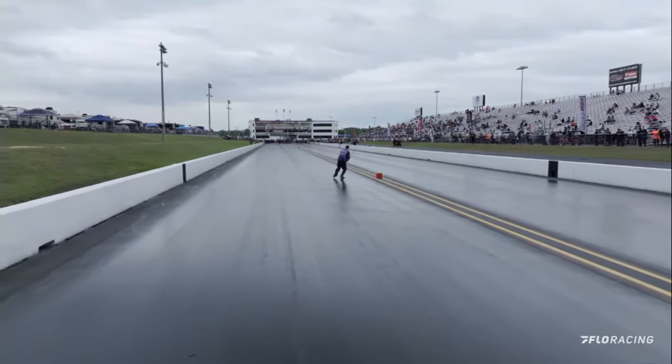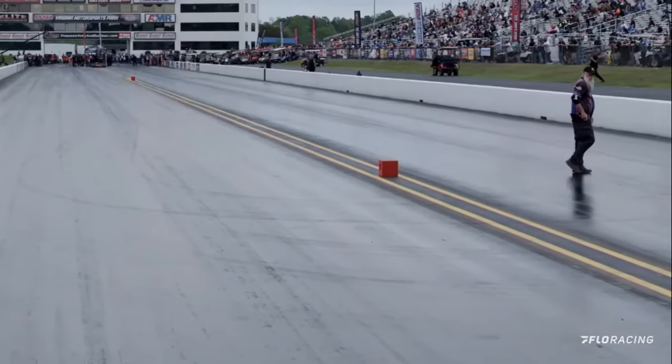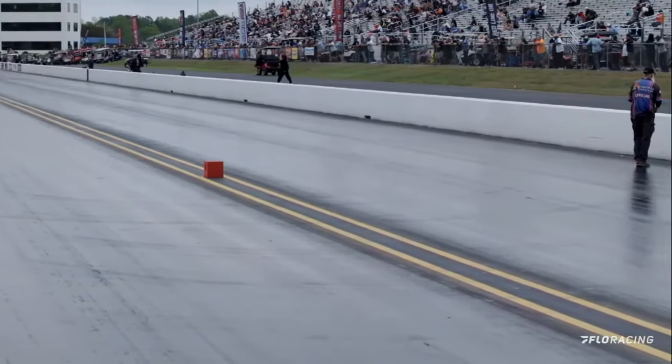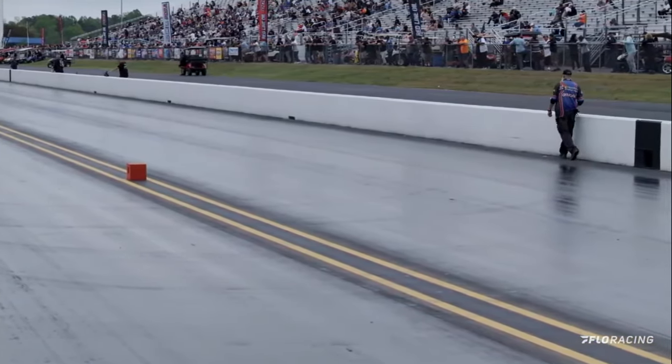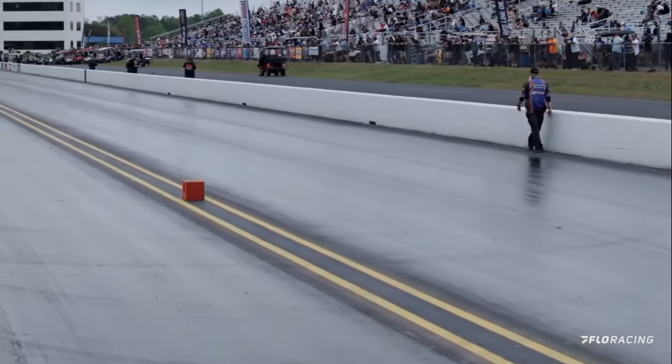And don't forget, coming up right behind these nitrous-breathing monsters is Pro Boost, and that was absolutely insane in qualifying. So I think it's our fastest Pro Boost field ever. Pretty sure you're right on that. But before we get there, Jim Halsey on a single pass here out of Havre de Grace, Maryland.